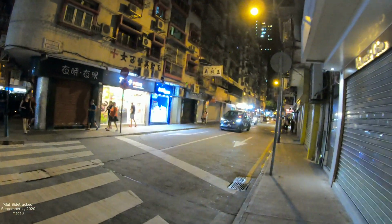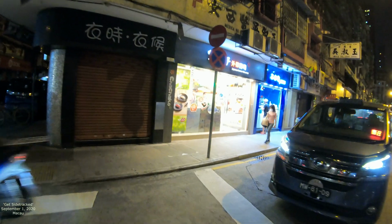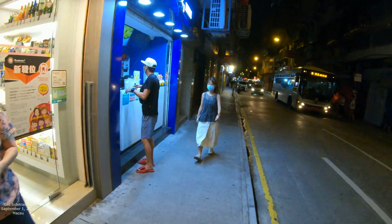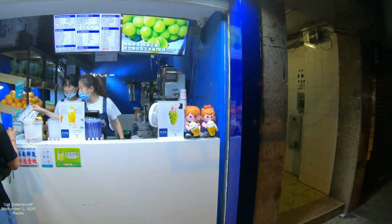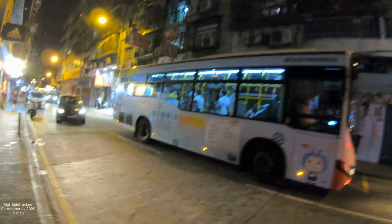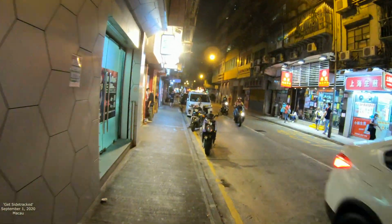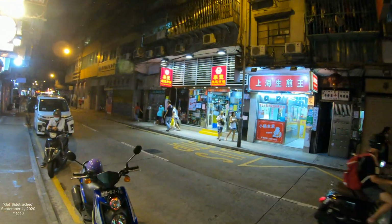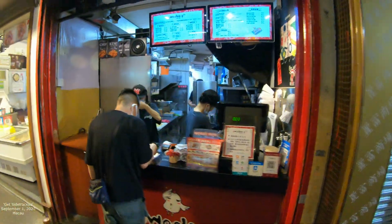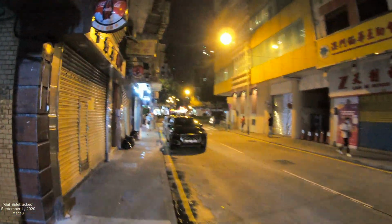Okay, let's just keep on strolling around. I think we're gonna try to get across right here. Taiwan fruit tea. Okay, let's keep on strolling around. Another bus. Looks like everybody's getting a seat on that bus. Okay, so there's another supermarket over there. I think this is a Korean one. Yeah, they got kimbap. It's called Uli. It's like a little takeout Korean one.